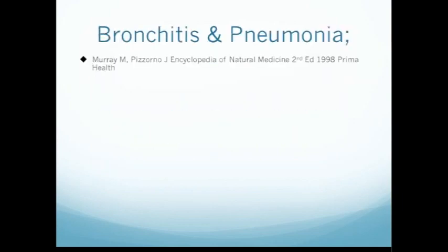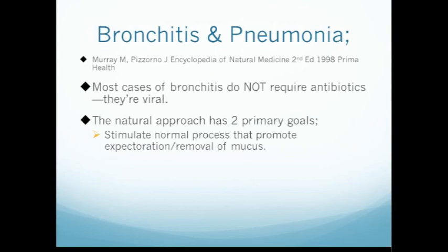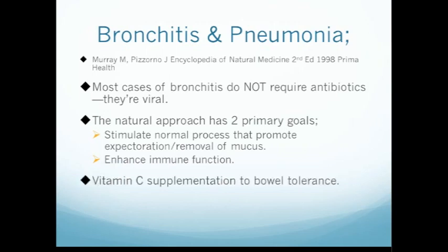Bronchitis and pneumonia, again from the Encyclopedia of Natural Medicine. Most cases of bronchitis do not require antibiotics. Most cases of bronchitis are due to viruses. They do not respond to antibiotics. The natural approach to treating bronchitis has 2 primary goals. First, to stimulate production of normal processes that promote expectoration and removal of the mucus that protects the airways, and secondarily, to enhance the overall immune system function.